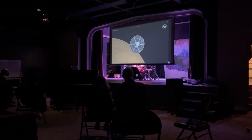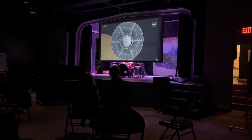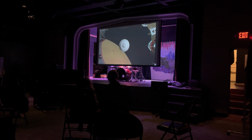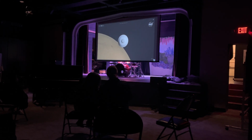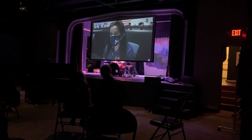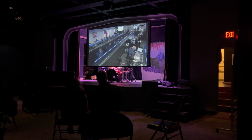There it goes. Alright. That's good. That's supposed to happen. It's separated. Whoa! We have indication that crew stage separation has been confirmed by the spacecraft. We're off to a good start.